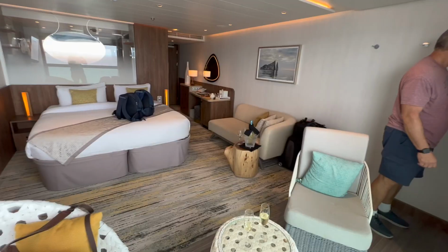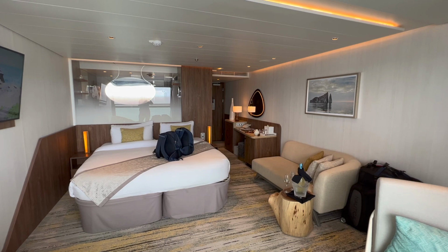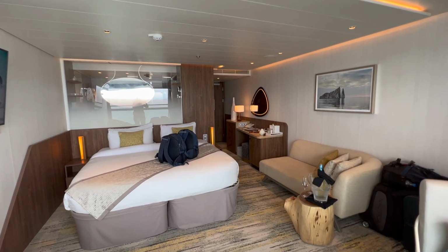So the first factor, it costs a lot more. A whole lot more. We usually get balconies on a normal cruise, but I think it's like 3 times? Probably close to it. Yes. 3 times more to go on an expedition cruise. But you get a lot of things included. So number 1 would be a suite. You get a suite, and it's a big suite. Yes, it's a beautiful suite.